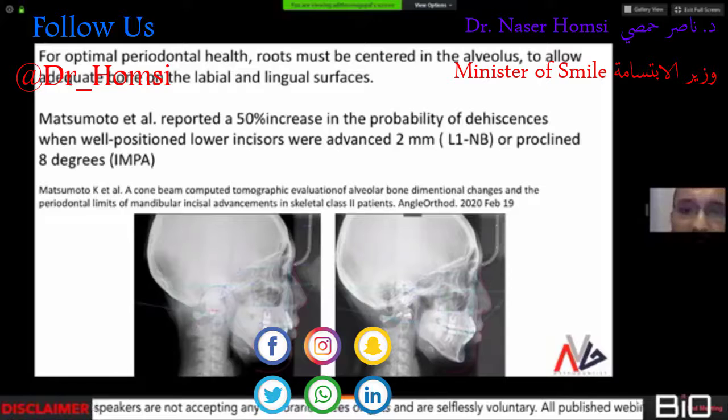Now, for optimal periodontal health, the root must be centered in the alveolus, right? To allow adequate bone on both sides, that is the labial as well as the lingual surfaces. Now, very interesting paper, Matsumoto et al. Reported a 50% increase in the probability of dehiscence when well-positioned lower incisors were advanced 2 millimeters or 8 degrees. So a 50% increase in the chances of dehiscence is just absolutely too much.